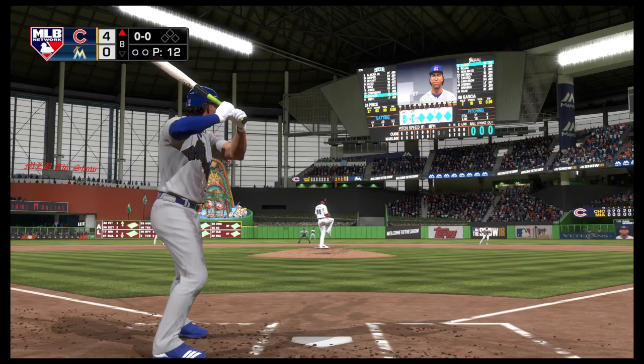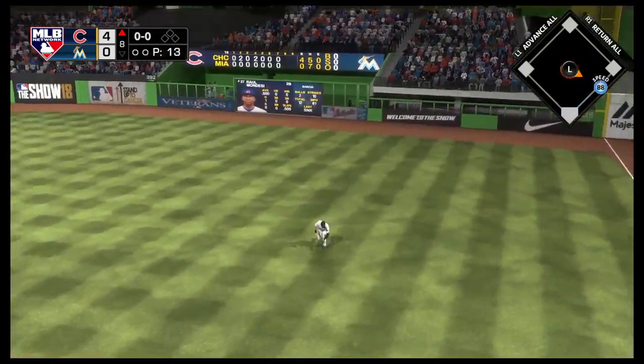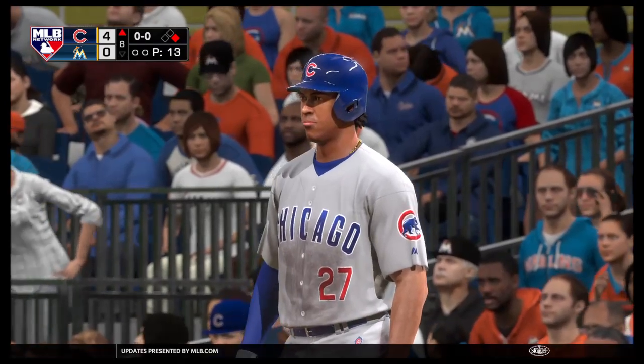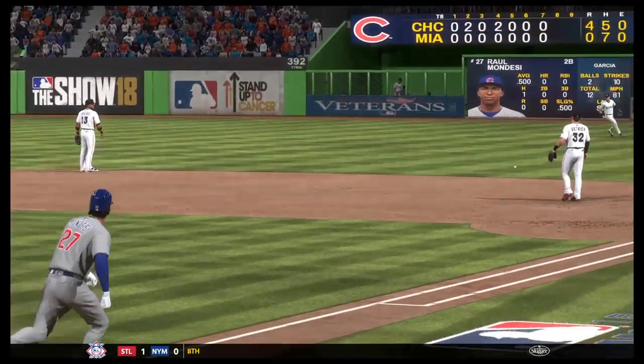First offering on its way. Line to the right side. And that's in for his second hit of the afternoon. With that, the Cubs get their leadoff man aboard. It's a nice job by the batter right there, able to fight off a high fastball and slap it the other way for a single.